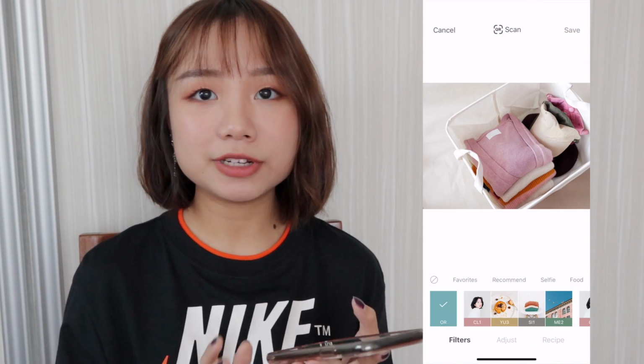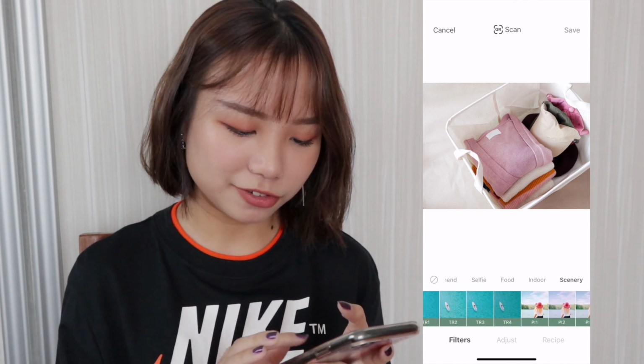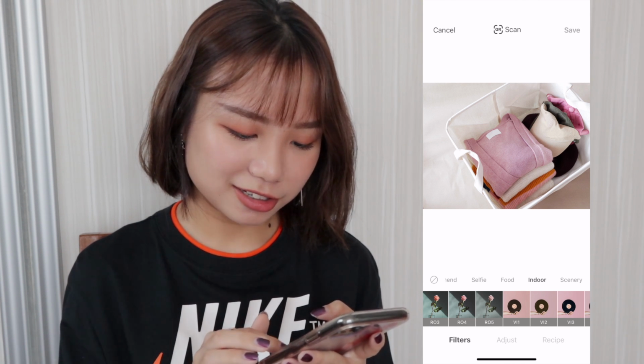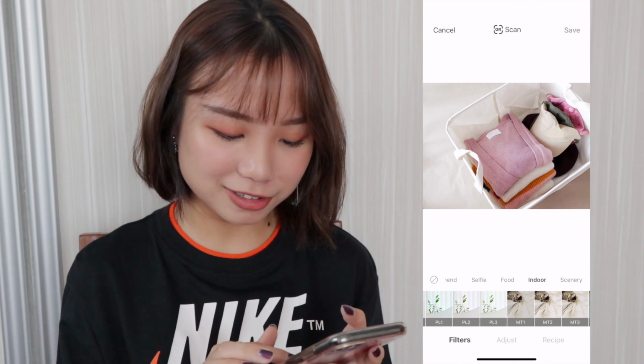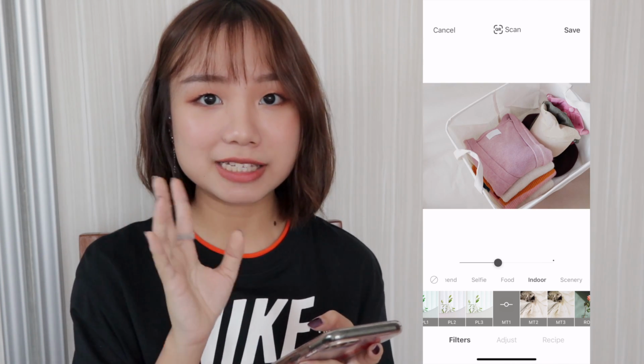And then I have Foodie, which I use. I don't just use it for food pictures, I use it for all kinds of pictures because the filters are quite versatile actually and I really like it. I like this filter called Milk Tea. I mean, it sounds damn good by itself also. Milk tea, it sounds so yummy. Yeah, I really like it. And it gives like a nice faded effect.